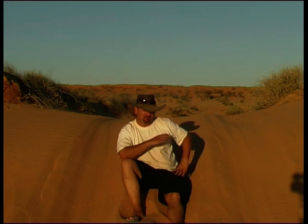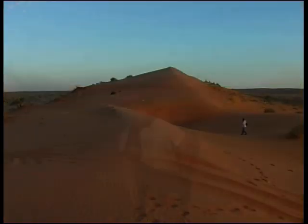So we're going to take it easy this afternoon and settle in for the evening. See if the flies haven't eaten us alive, and then we're going to make our way across to Birdsville first thing in the morning, and from there we're going to make our way home to Rockhampton in central Queensland via Carnarvon Gorge.